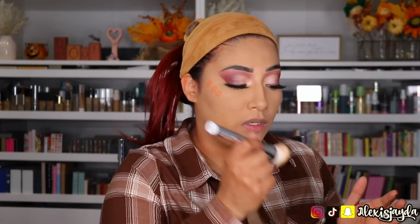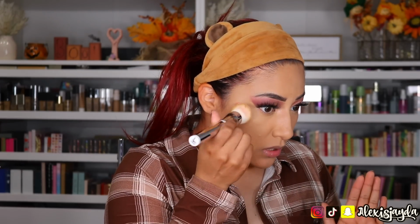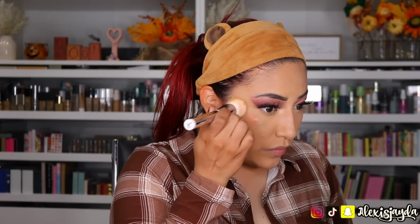I'm still gonna go in with the foundation brush and we are just going to tap. Same for over here. You can kind of see a little bit more on this one for sure. So let's go in and add some more. Boom, boom, boom, boom. Same. Even if you have to add a little bit more, it's fine. Now going with setting powders.